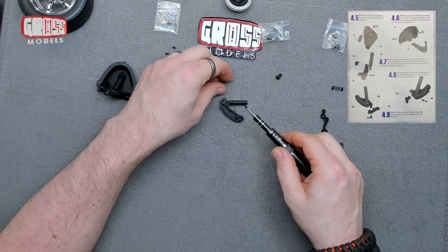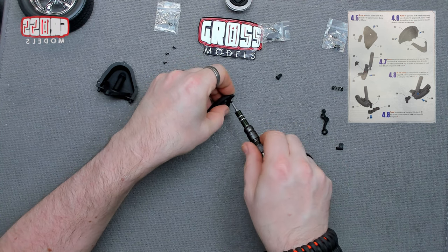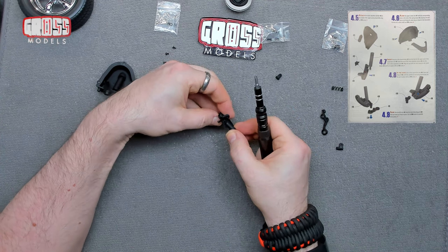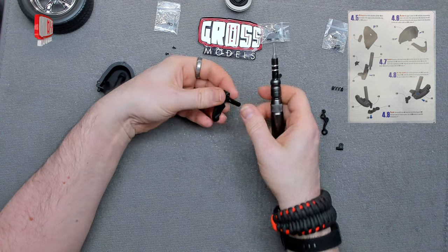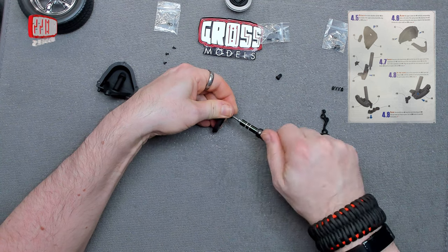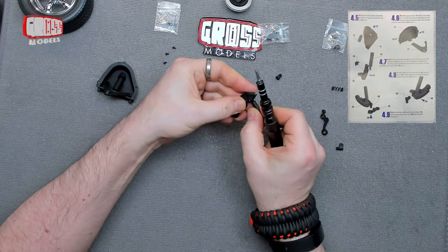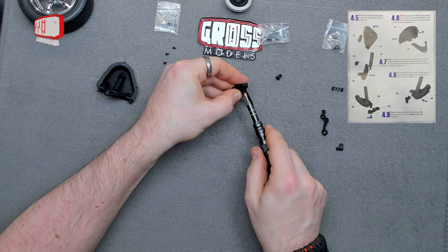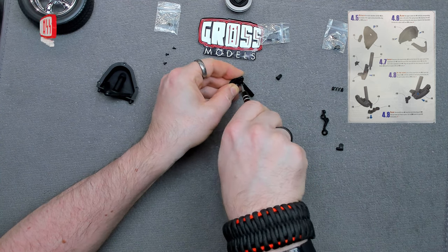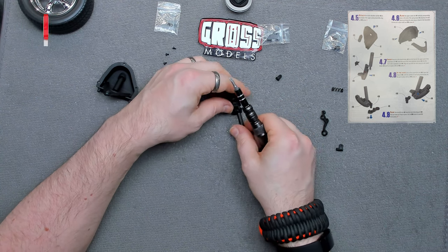So one screw will go through one side and then through the bar in the middle and then tightening it to the other side by the looks of it. Lined up in there. These are metal parts. They feel like they're sort of anodized black, almost a matte black paint applied to them. Not sure how well it will hold up with wear and movement and stuff, but it probably doesn't have to.